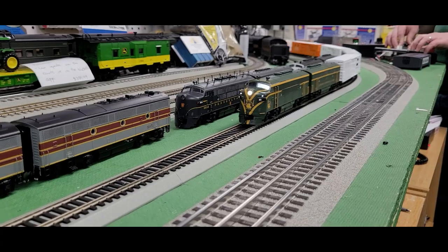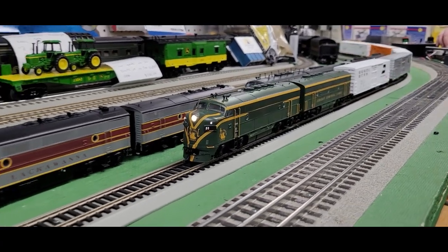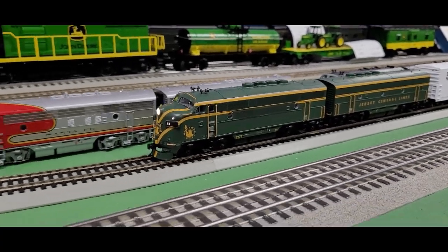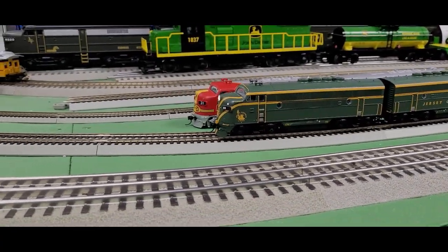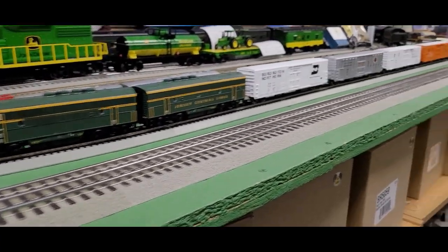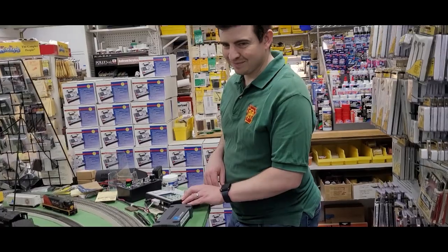Truck number one, train number 51, Yankee Dabbler Food Express. That is a really cool looking diesel locomotive.